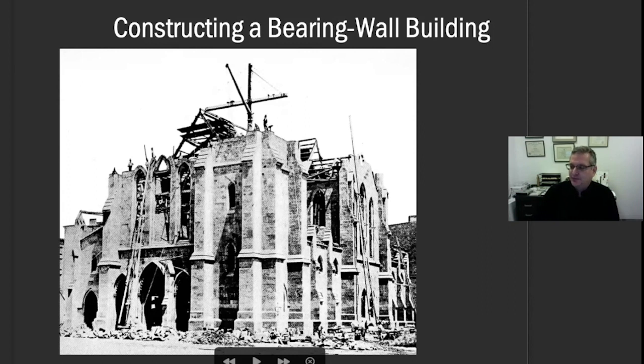The other thing is the roof has been started here, but you can only build so far above the walls because the walls are carrying all of the load. Any beam that's going to go in here to support the front of the roof can't be put in place until the wall here gets extended up high enough. So the pace of a bearing wall building's construction is determined solely by the walls.